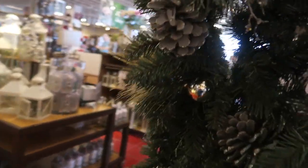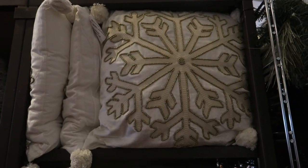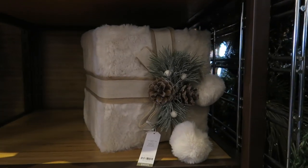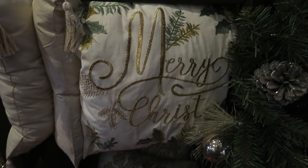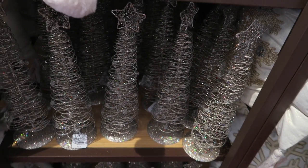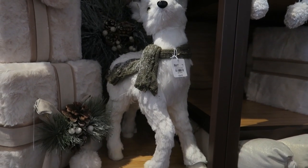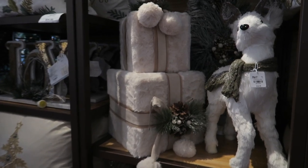Let's see what we have on the other side. Oh, lots of pillows. These are all beads. Little present for $50. Oh, I like this one right here. That little Merry Christmas pillow. Got these little guys here for $7.99. And then we've got a deer here for $35. That's cute. Oh, I like the presents. That's so pretty.